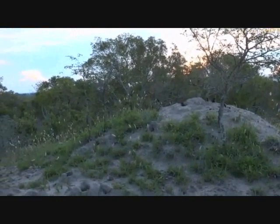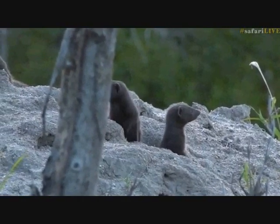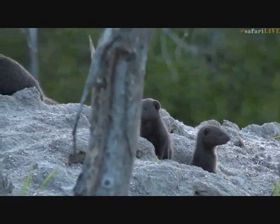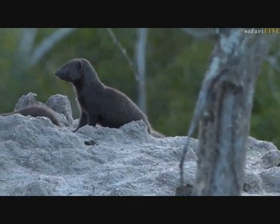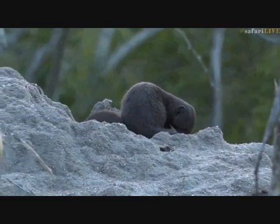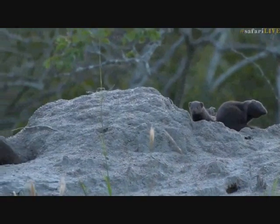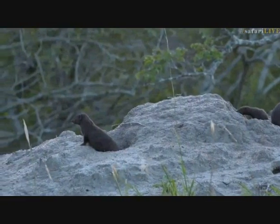But isn't that fantastic to see them all sitting on this termite mound, and they'll probably go and sleep there later. These are one of my favorite little creatures. I love seeing the dwarf mongoose. They get so curious. There's also a Coqui Franklin calling behind us. You can probably hear it every now and then. There we go.